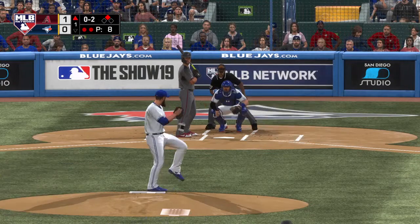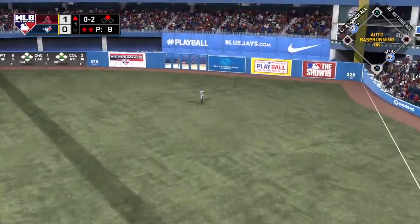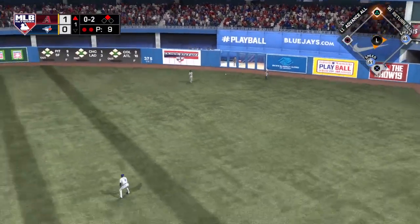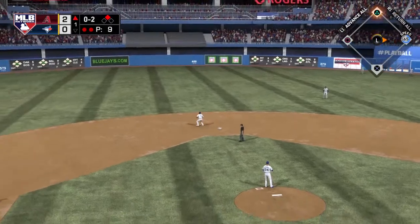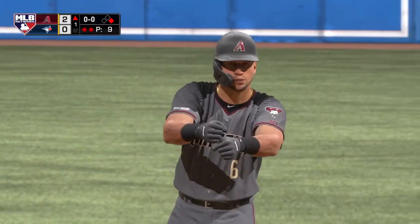Two out here and a runner at second. Swing and a drive to right by Peralta. This one's got some carry. And that ball gets down out near the wall and should be extra bases. And the run will score from second to make this a 2-0 ball game.